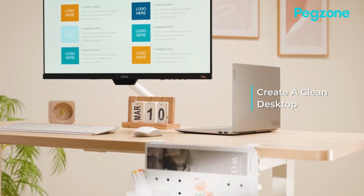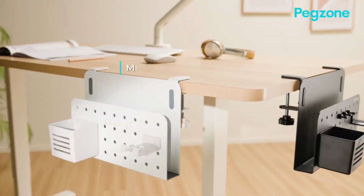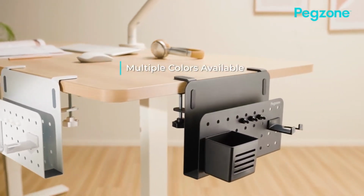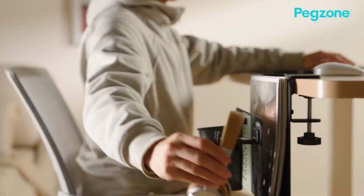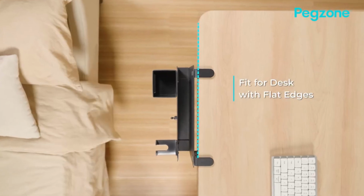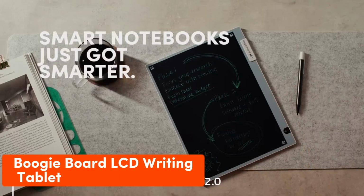Compatible with most flat-edge desks, it securely clamps onto surfaces between 0.4 to 2.2 inches thick, with a load capacity of 22 pounds. The anti-slip silicone pads and rounded corners ensure device protection, while ventilation holes prevent overheating for optimal performance. Boogie Board LCD Writing Tablet.